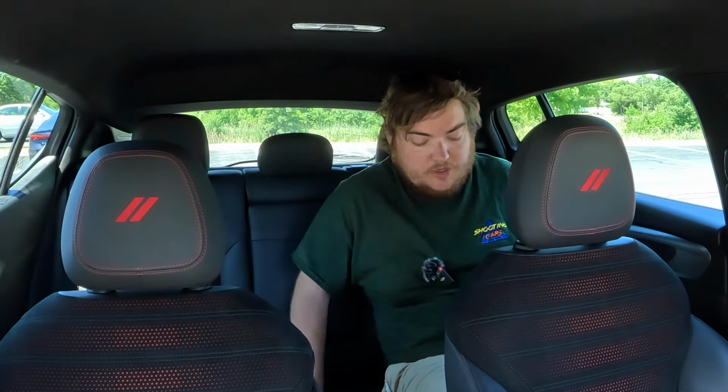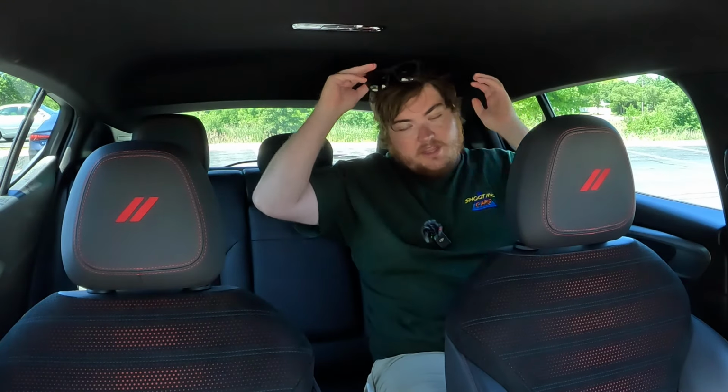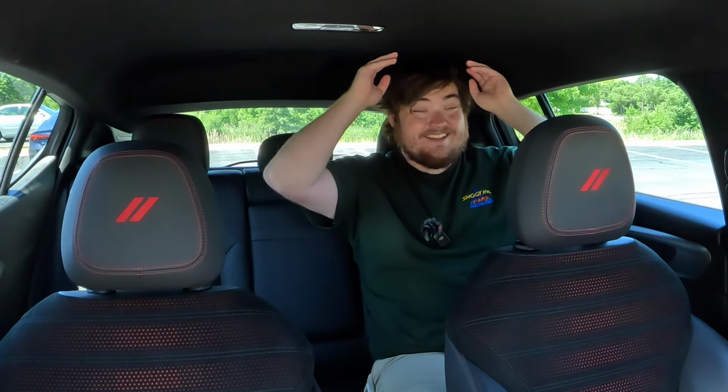All right, so we're in the back of the 2024 Dodge Hornet RT plug-in hybrid, and a couple of things to note. As a 5'11", not small guy, my knees are hitting the seat in front of me. My head's coming pretty close to the ceiling. With my glasses on my head, it does hit the ceiling, but with my glasses off my head, like a normal human being, it doesn't hit the ceiling.